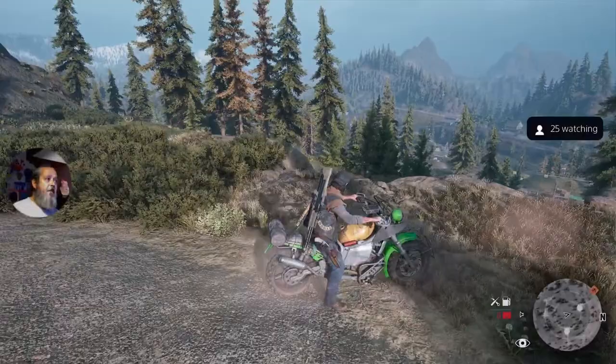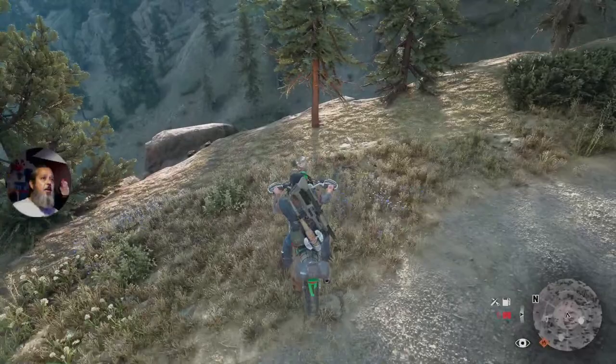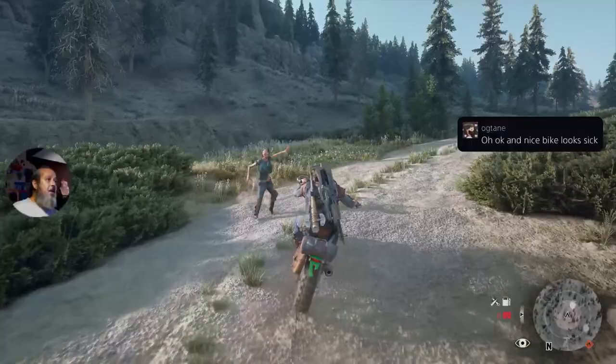Now my motorcycle is third level. That's the highest you can go on the motorcycle. That means I crafted it. Uh-oh. All the parts are the best. So I can do jumps.